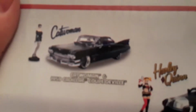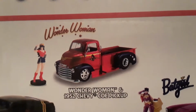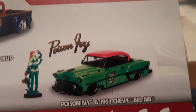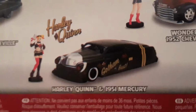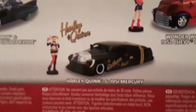They have Catwoman. She's in the 1959 Cadillac Coupe de Ville. Have yet to find her. They're at Walmart. They have Wonder Woman, 1952 Chevy pickup. There you have Supergirl in the 1956 Ford F-100 pickup. I had a F-100 Ford Explorer. They have Poison Ivy's 1953 Chevy Bel Air. And the two that we have are Batgirl's 1957 Chevy Corvette and Harley Quinn's 1951 Mercury.